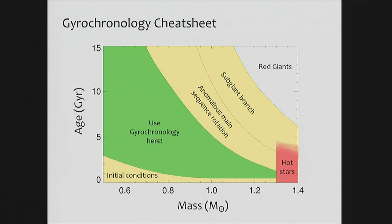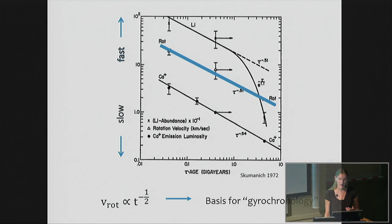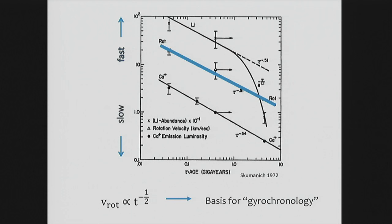Okay, so with that in mind, I'm going to go through basically this entire diagram over the course of the talk. So let's talk about gyrochronology, what it is, and why does it work? This is the original paper that showed the relationship between period and age in stars. It's the recognition that the average rotational velocities of stars in young open clusters declined as a function of age. And that decline went as a power of t to the negative 1/2. This is not a terribly strong exponent, you might say, but it's actually a stronger exponent than most of the stellar observables vary with, as far as age is concerned. So this is the basis for gyrochronology.